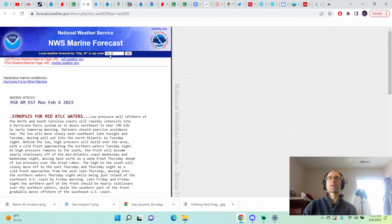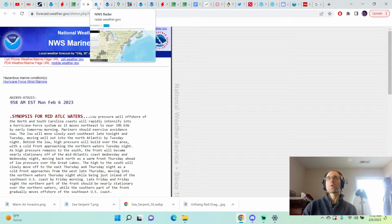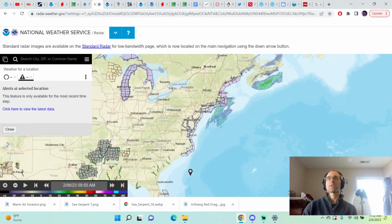So just worth noting that there's a National Weather Service marine statement for hurricane force wind warning for a region off the US East Coast. And I'll just show you where here on this map, it's about out here in the Maritimes. And you can see the rain field around the system right now in the National Weather Service radar.